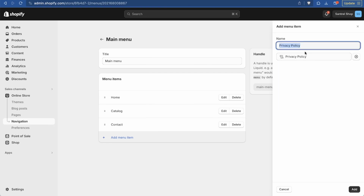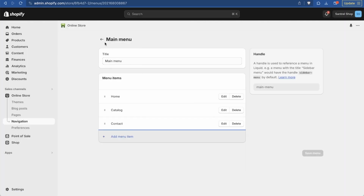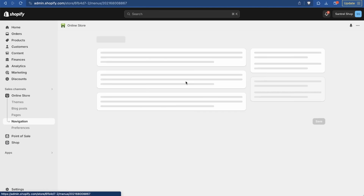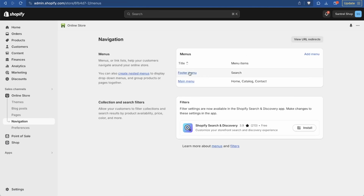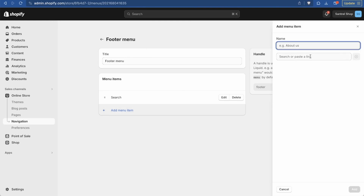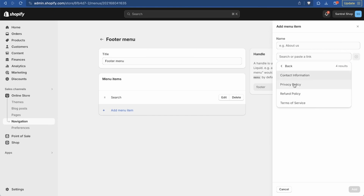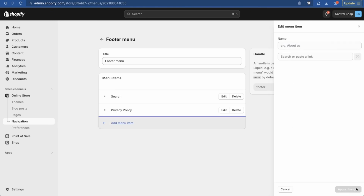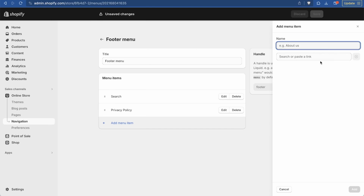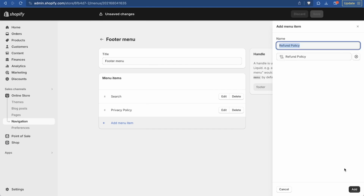So let's just say we're going to add a link to privacy policy, and let's just add that right there. In fact, actually, let's not add that there. Let's delete that. I want that to be on the footer. That's definitely a footer item. If we go back to main menu, let's go to footer menu. Let's add that to the footer. Pretty easy to do. Let's click on add item. Let's look up the policy. We'll start off with privacy policy, and we'll add that. We'll add another item, and this could be the refund policy.